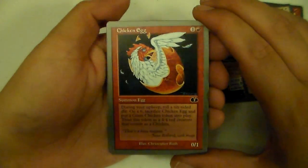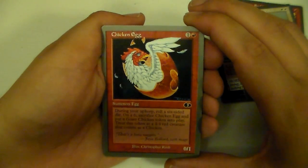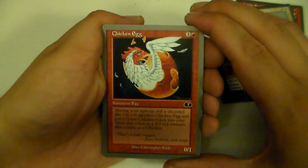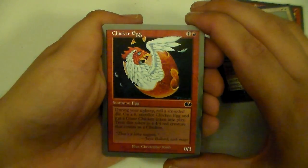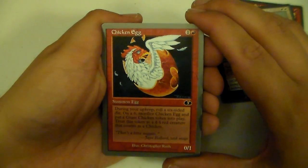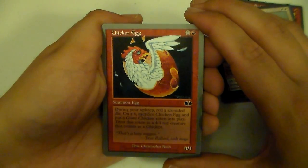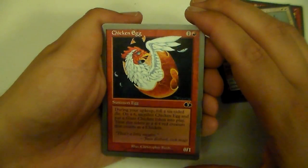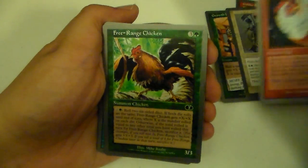Whew. Then I got Chicken Egg. It's a 2-drop, egg 0/1. During your upkeep, roll a 6-sided die. On a 6, sacrifice this and put a giant chicken token into play. Treat this token as a 4/4 red creature that counts as a chicken. I guess if you don't roll a 6, this does nothing.